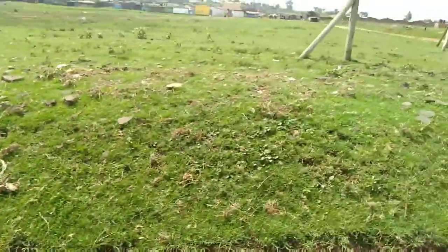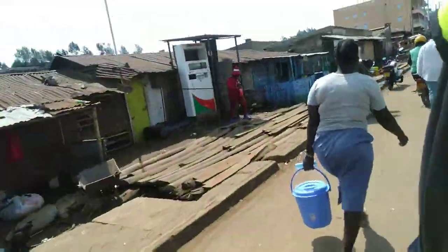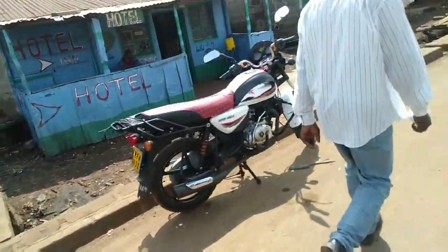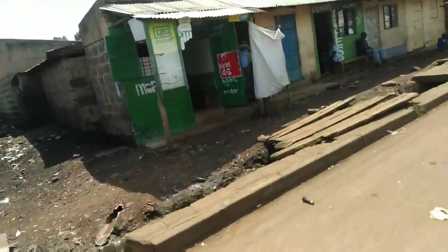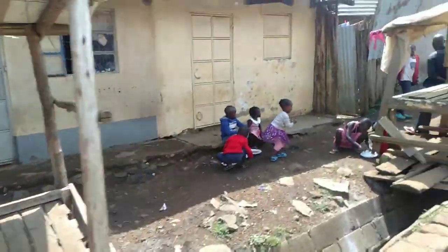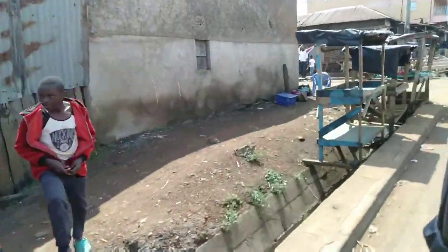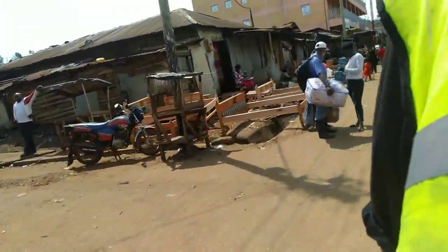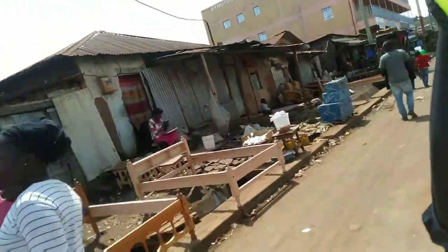the weather in Eldoret was a little hot. It's not common, and I was still wearing my sweaters and everything because Eldoret is usually so cold. But then the sun came out a little bit, and we were so happy with that. So this is still just the outskirts of Kamkunji. This is still Kamkunji Estate in Eldoret.